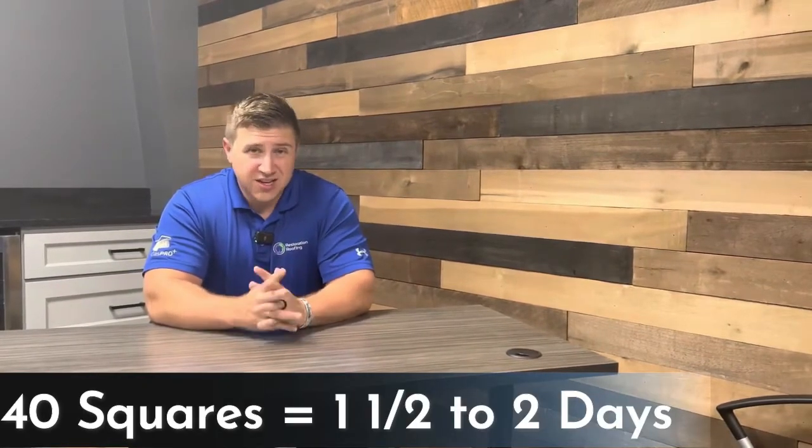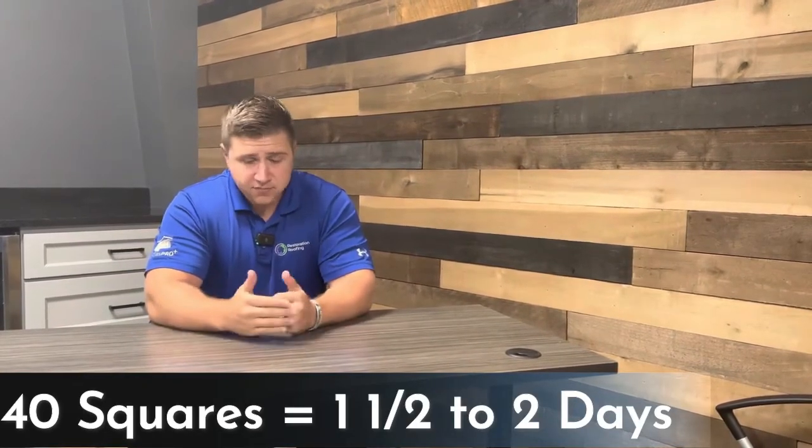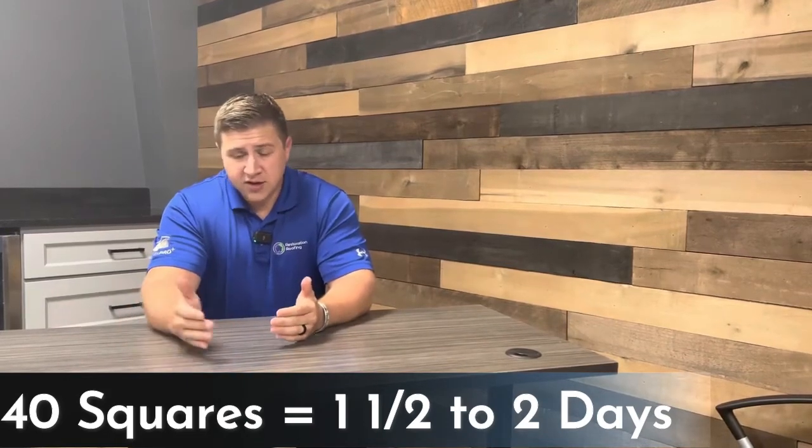So let's just think of a home, an average home being 40 squares, which is 4,000 square feet of shingles. We can typically finish those in 1.5 to 2 days. When you go larger than that, we can still oftentimes finish them in 2-3 days, because what we'll do is actually build our crew up a little bit bigger.